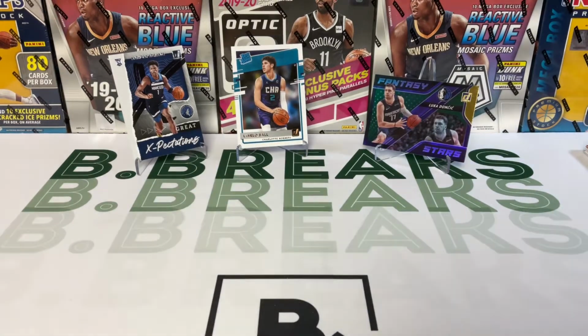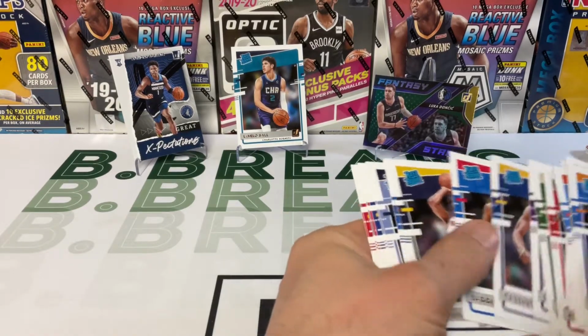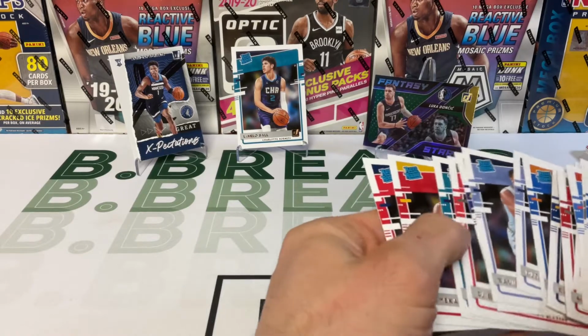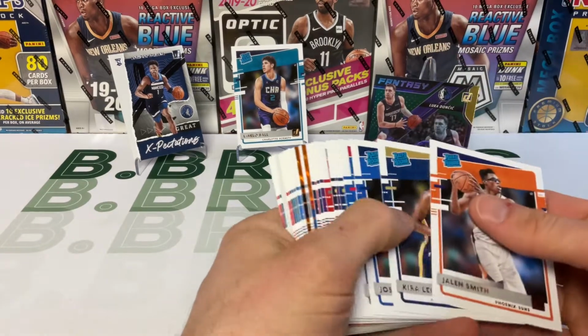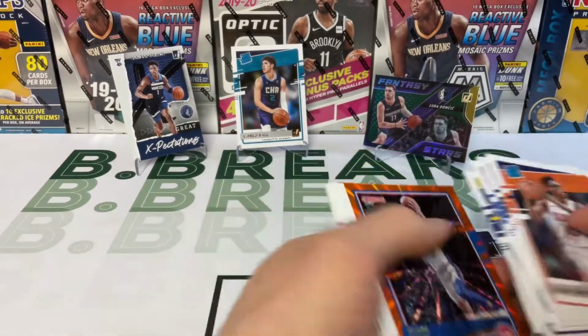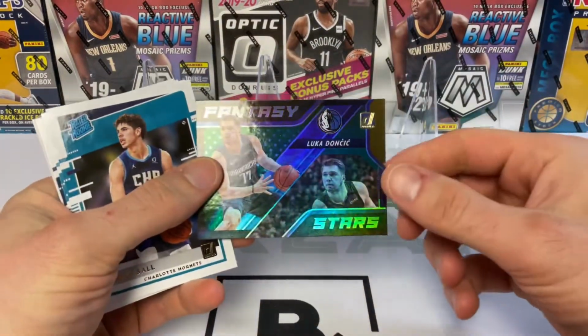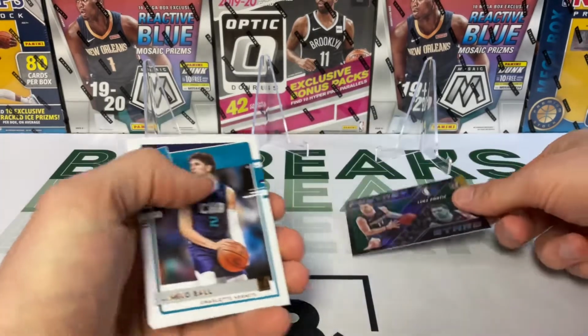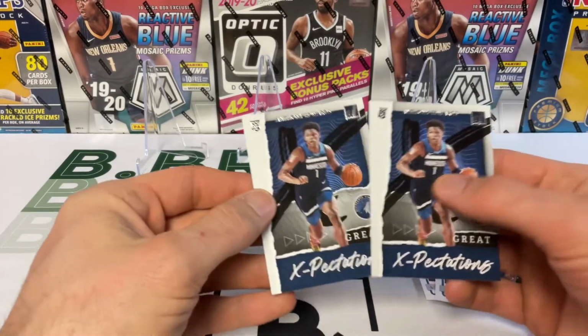Was it too bad? But damn, a lot of duplicates on the inserts. A lot of duplicates, and this time we didn't get a single Wiseman or Haliburton. Nope. I really can't believe we haven't pulled a numbered card yet. It's kind of crazy. So, best pulls: Luka, Green Flood parallel, Fantasy Stars, two LaMelo base, an Anthony Edwards rated rookie base, and two Edwards Great Expectations.